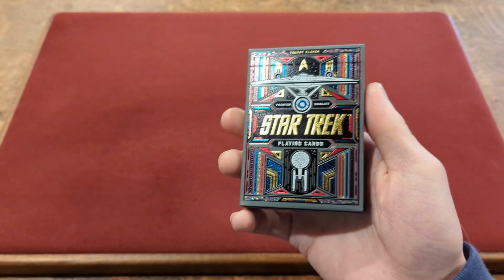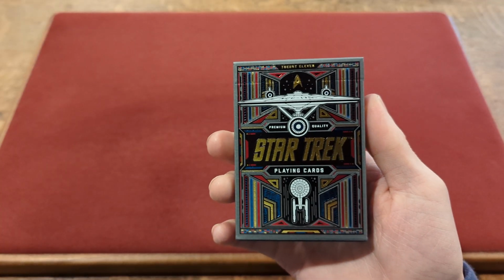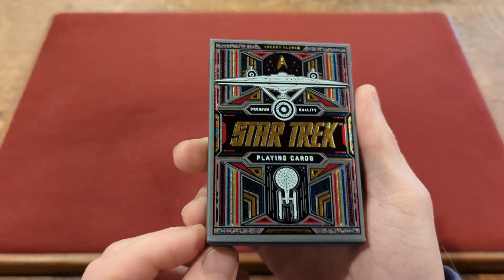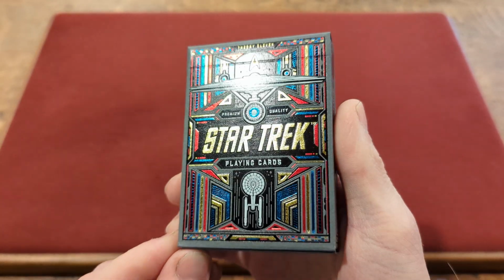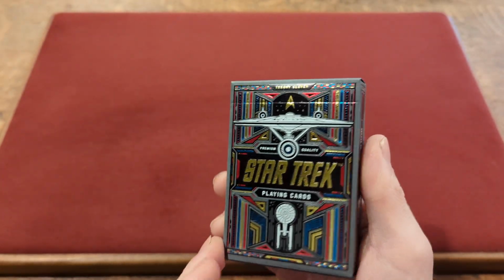And the deck that we're taking a look at today is the Dark Edition of the Star Trek playing cards from Theory11. So, with no further ado, let's take a look and see what we get. As you can see, that is in a darker, blackish gray matte finish tuck box with a bunch of foiling on the front. You got blues, red, and yellow foiling. A little bit of gold there.